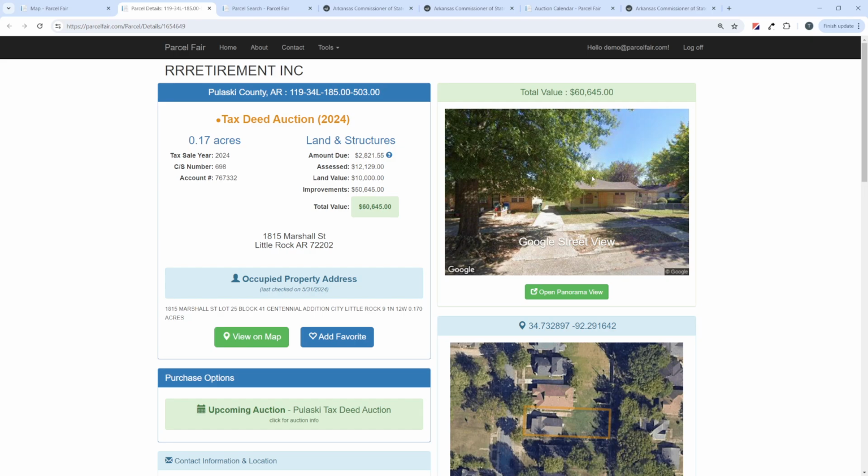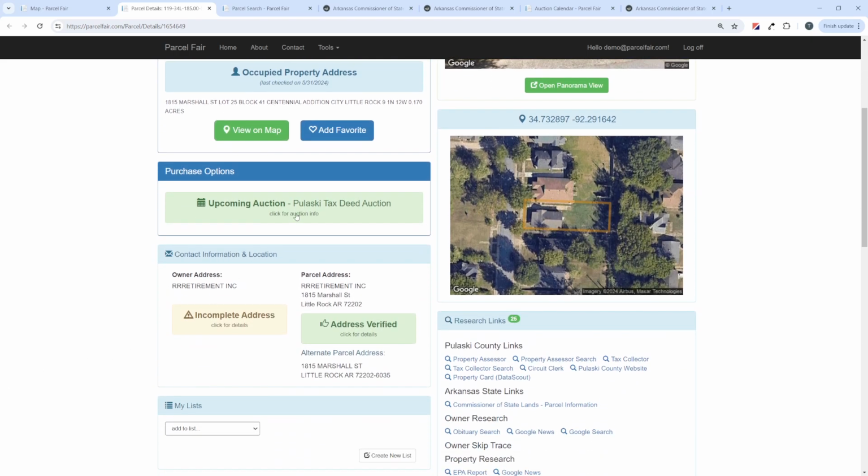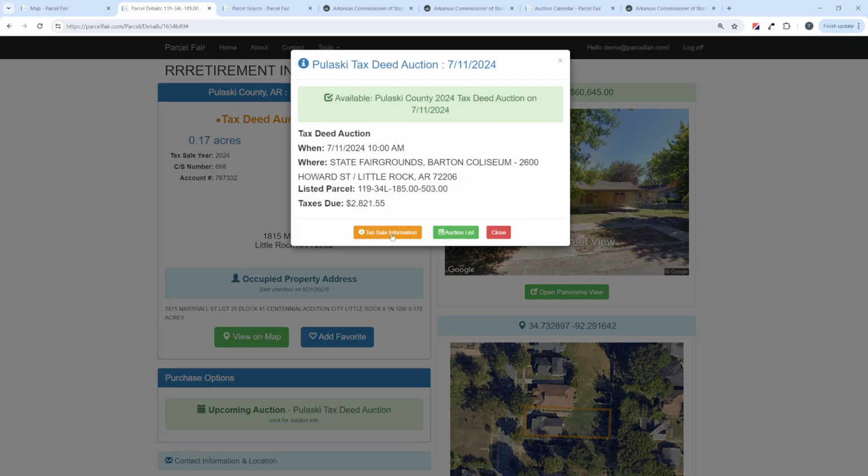So yeah, this is kind of what you're looking for, a value of $60,000. The opening bid at auction will be $2,800. We have no idea how high the property is going to bid. It's going to depend on who shows up that day and how expensive they want to make this. But ultimately, you're just looking at yet another tax deed auction here. In the purchase options, we can click that and see this is going to be July 11th at the State Fairgrounds in Little Rock. And so all the information we need to go bid on this property is here.